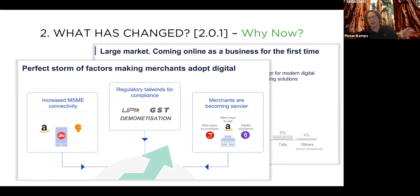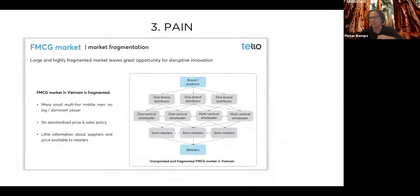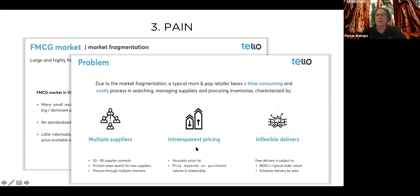Right? Now, there is a shift, but then the next question is, what pain does that lead to, right? In the case of Telio, one of our Search One investments in Vietnam, they actually started that pain point initially not at the level of the individual user, but a pain point in the market, much broader, right? In this case, the fragmentation in the market, the complexity of the value chain in between the brand or producer and the retailer, as you can see here, right? That actually leads to specific pain points for the buyers, like multiple suppliers managing that, pricing is intransparent, delivery is inflexible, and there's all sorts of issues around that, right? And so they start with explaining that pain point in quite some detail, right?